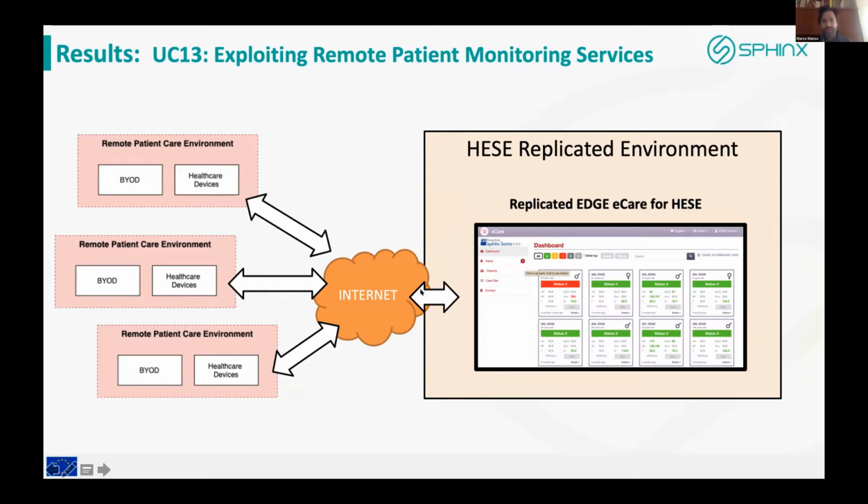And the patients connect through the internet, which is quite an open way to have broad access into the system. Also, as I said, that can bring some challenges. And then multiple patients can connect and send information into the eCare.